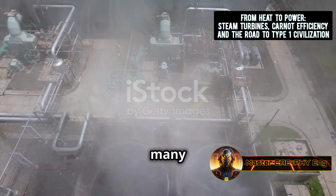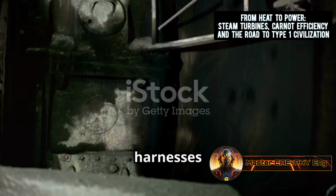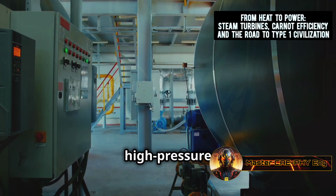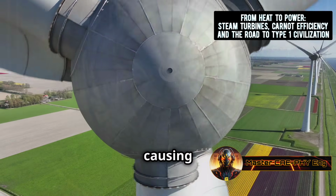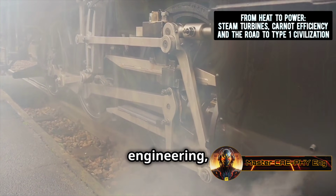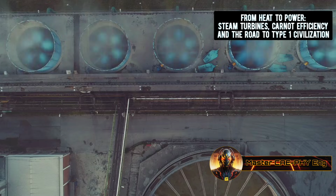At the heart of many power plants lies the mighty steam turbine. This ingenious device harnesses the power of steam to generate electricity. The process begins with heating water to create high-pressure steam. This steam is then directed through the turbine, causing its blades to spin rapidly. This rotational energy is transferred to a generator, which in turn produces electricity. Steam turbines are marvels of engineering, efficiently converting heat energy into mechanical power.